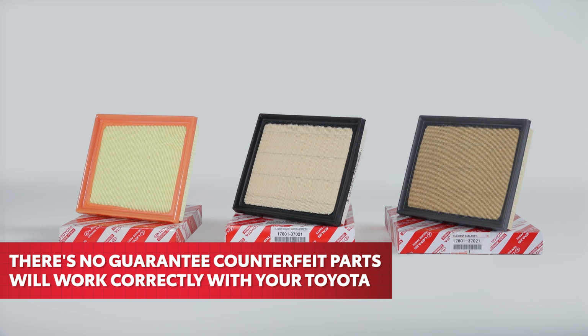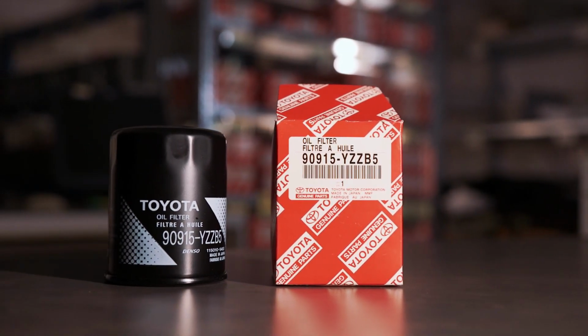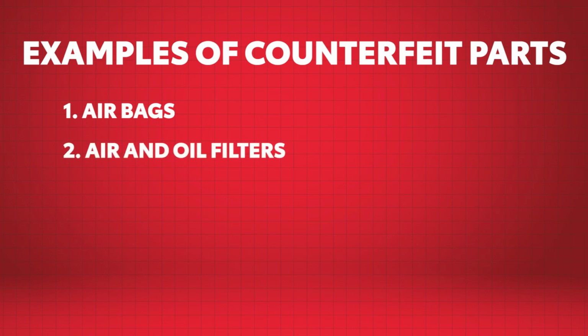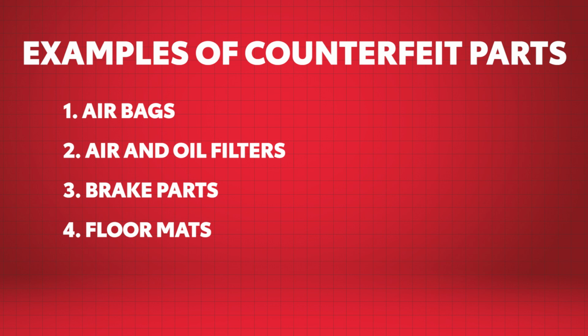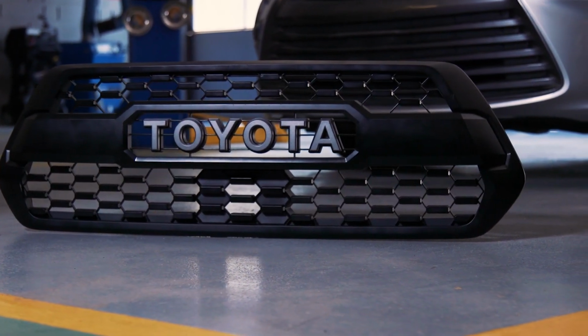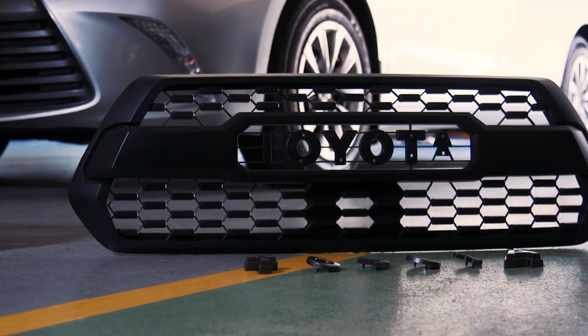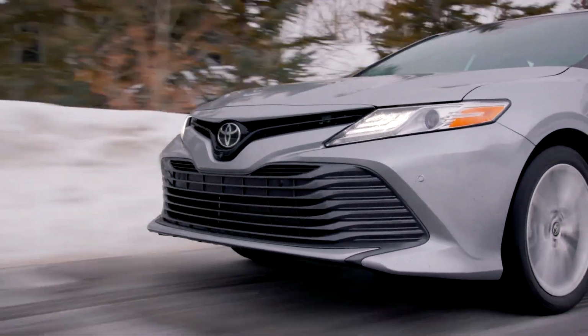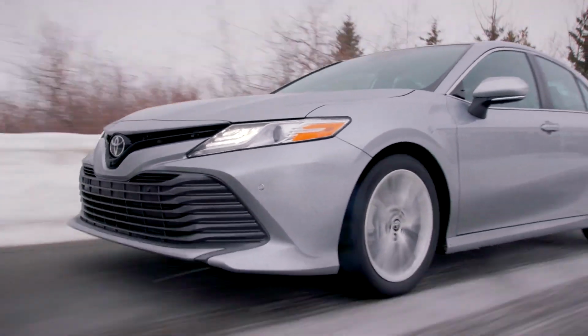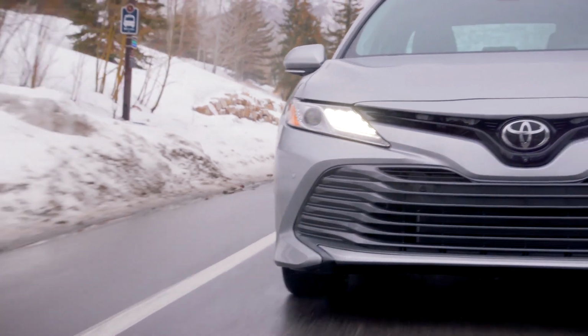The long list of counterfeit parts known to be sold illegally as Toyota genuine parts includes airbags, air and oil filters, brake pads and master cylinders, floor mats, and many more, including some that are highly safety critical. Even seemingly cosmetic parts, such as grills, may not properly accommodate your Toyota's onboard sensors and cameras, which risks compromising your safety. The quality and safety attributes of these counterfeit parts is a huge unknown.